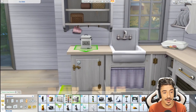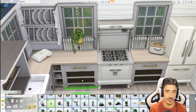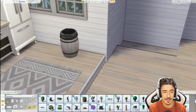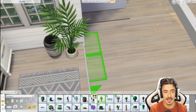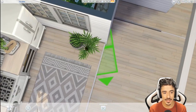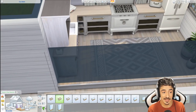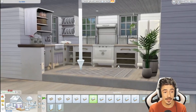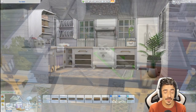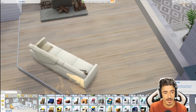But yeah, I went to town on it. I really did. But that sparkly floor is absolutely doing my head in at the minute. And people are saying there's a setting to be able to change that. I tried to press it. I couldn't change it. It was really, really annoying. So I just had to leave it. But yeah, I still like the vibe of it. I still like how it looks. But that sparkly floor very much annoyed me.